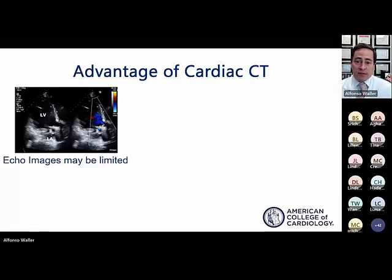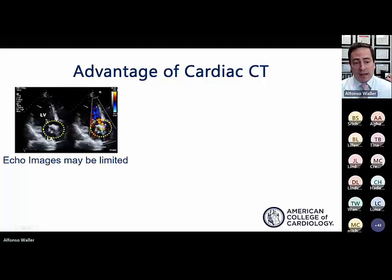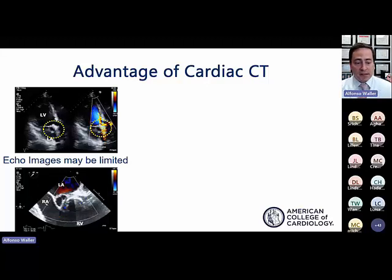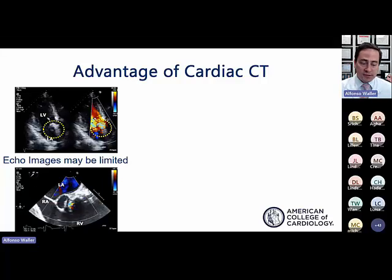Another advantage of cardiac CT is when echo images may be limited. So in this apical three-chamber view, it looks like there's an echo-free space next to a bioprosthetic valve. It's not clear whether this echo-free space is coming from the LVOT or if it's coming from the aorta. Even on TEE, it's not exactly clear where the entry site for this was.